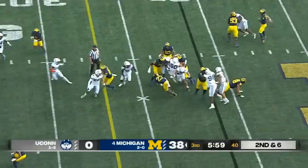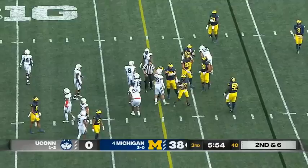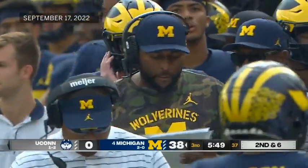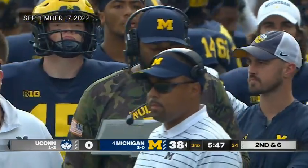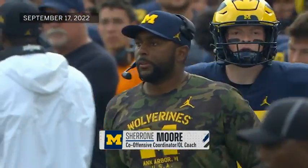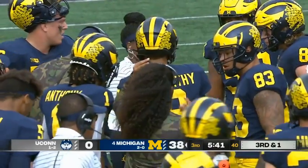Straight ahead handoff to C.J. Stokes. And that looks to be good for another Michigan first down. Sharon Moore, the co-offensive coordinator and offensive line coach, also kind of play caller. I mean, Michigan has been very, very vague about how the plays are called and who's calling them between he and Matt Weiss, but it has certainly worked. They did mark Stokes down about a half-yard shy, and Sequoia McDuffie is down and injured for UConn, so we'll step aside.